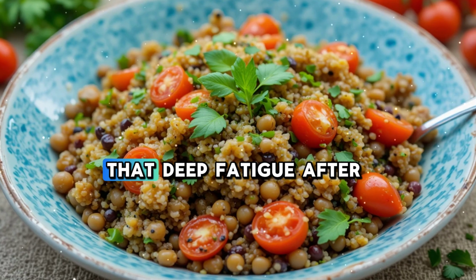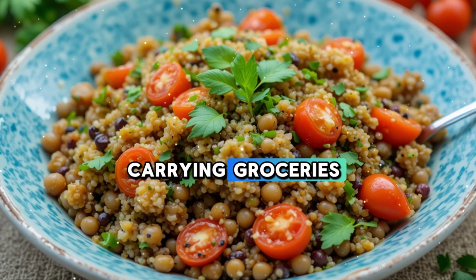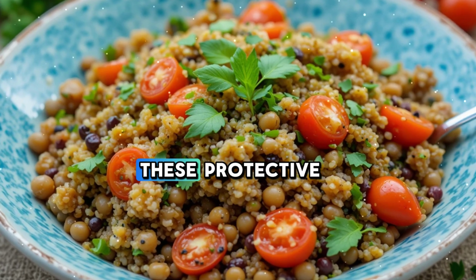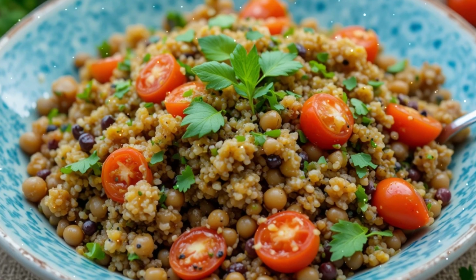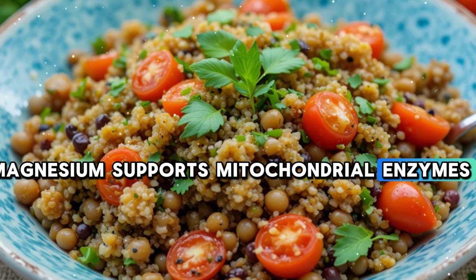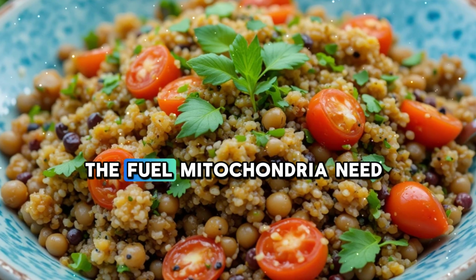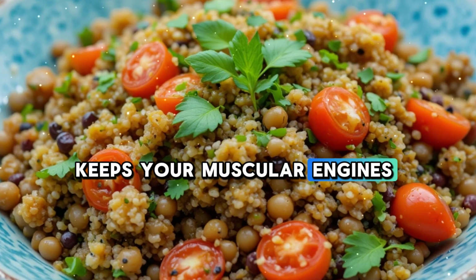Have you ever felt that deep fatigue after even light activity, like climbing stairs or carrying groceries? That sensation often traces back to inefficient mitochondria. By fueling your body with foods rich in these protective compounds, you reduce that energy crash and extend endurance. Lentils also contribute through magnesium and iron. Magnesium supports mitochondrial enzymes directly, while iron ensures efficient oxygen transport to your muscles. Oxygen, after all, is the fuel mitochondria need to produce energy. This dual support system keeps your muscular engines humming.